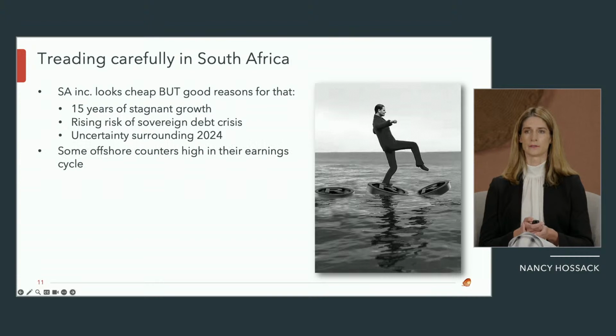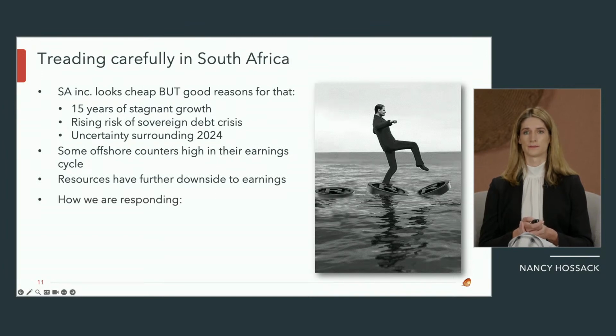We unfortunately also think that some of our offshore counters on the JSE are very high in their earnings cycle, similar to many of the US companies. And so we have to be quite strategic about which of these offshore companies we own. And we also think that resources have further downside to their earnings.